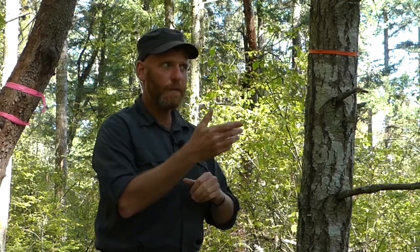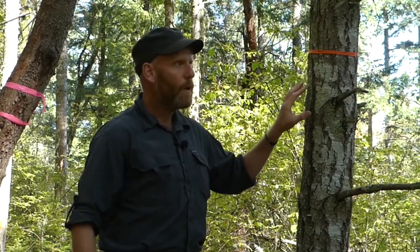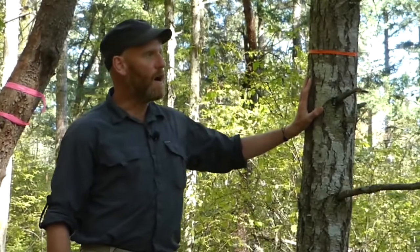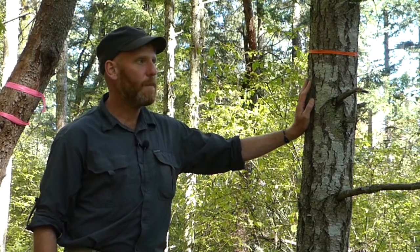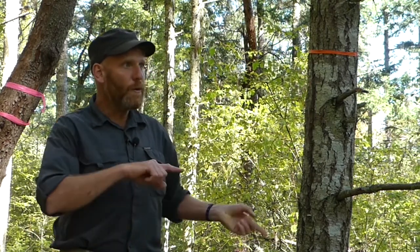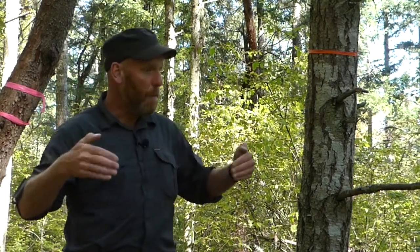Small diameter? Not necessarily age-related, but can be. So smaller diameter and exactly, the low live crown ratio. Yep. The likely losers. Yep. Exactly. So all we're doing is following the natural process of self-thinning, but speeding that up.